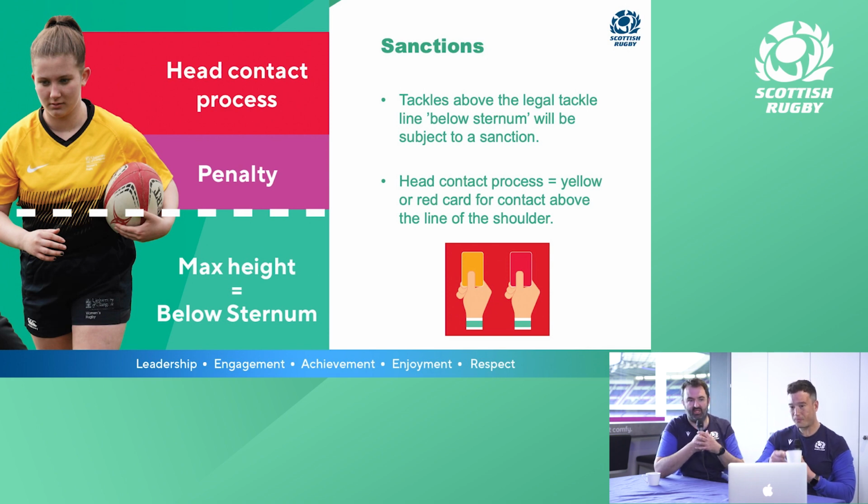We're very much going to take the approach that the current head contact process, so anything in that neck and head area, will be where yellow and red cards will certainly come in. Anything between our current height and below sternum will be a penalty, and that's what we'll be looking at. Obviously, we'll have an empathetic view on that, especially at the start, to ensure that we can educate players on the pitch, match officials and spectators.